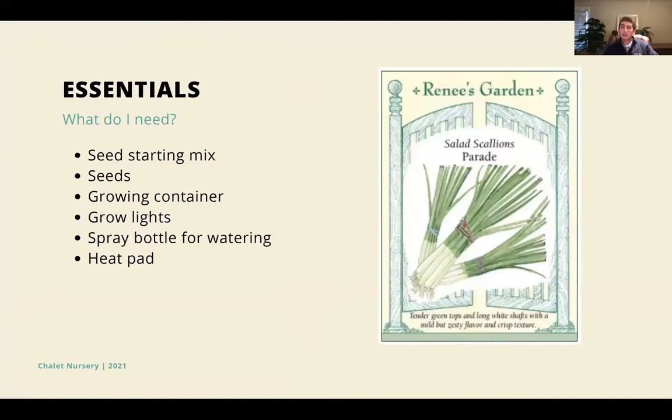So this is the slide that I was just on. Like I said before, the seed starting mix here is a lot looser than your traditional soil, which allows the plants to break through and root a lot easier. Then just whatever seeds you would like. You can start with just one packet of seeds, or you can do multiple, like 12 packs, and plant them in larger quantities. That is up to you.